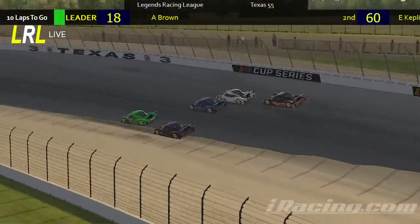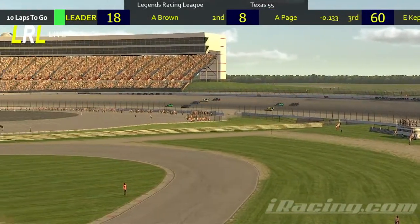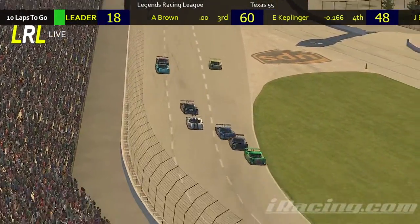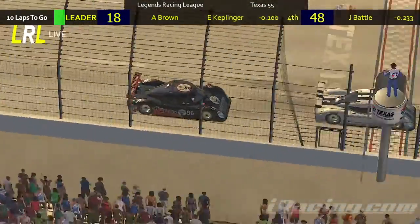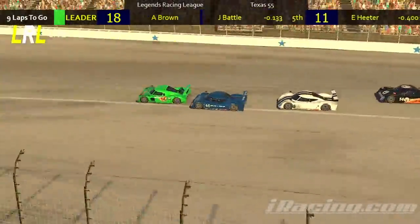Oh, it's 3 wide. Amir Page, 3 wide, with Keplinger to the inside. How will this turn out as they come down into the quad oval? What a move by Amir! Amir goes wide, crossover, and Keplinger gets back to the inside. Not sure how Amir got wide there.